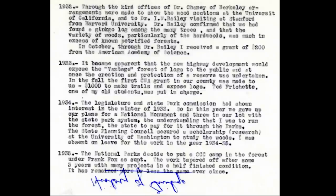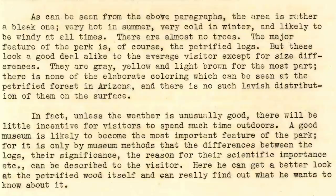1933, they were going to build the new highway, that's the old Vantage Highway, to expose the Vantage Forest of logs to the public. 1934, the legislature and State Park Commission had shown interest to put this into park status. But in that year, Beck gave up on the plans to become a national monument. That was the original hope, to have a Ginkgo National Monument, have it be part of the National Park Service and not the State Park Service. And in 1935, the Park Service decided to put a CCC camp in the forest under Frank Fox as supervisor. So work began to build, during the depths of the Depression, the museums at Ginkgo Park.